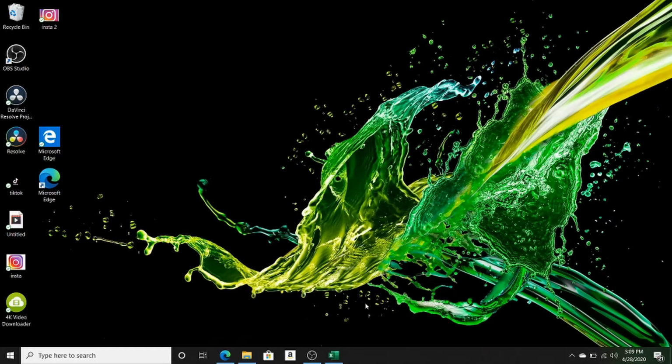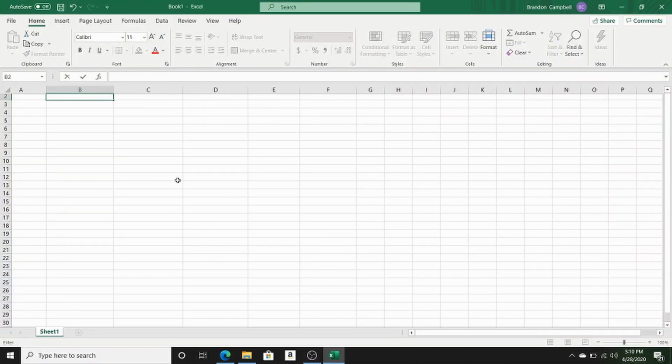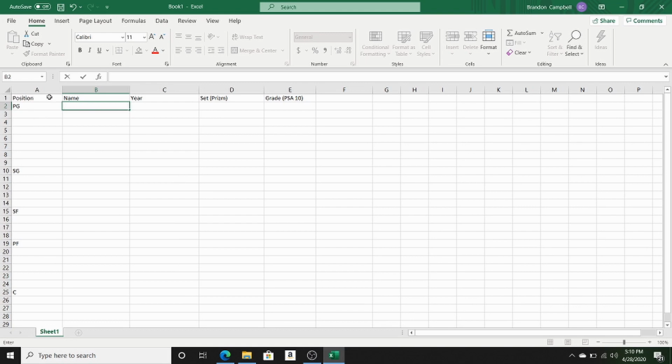Step number two, how to organize your watch list. Now, what I want to do is click on my Excel spreadsheet. So I already have this made out. But basically, just get a blank spreadsheet, and on the top layer, you're going to write position, right? Because these are your titles. You're going to write position, the name of the player, the year of the player, whichever set you want, and the grading of the card.